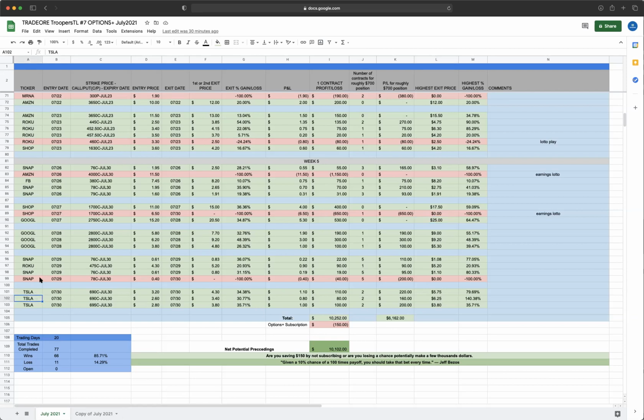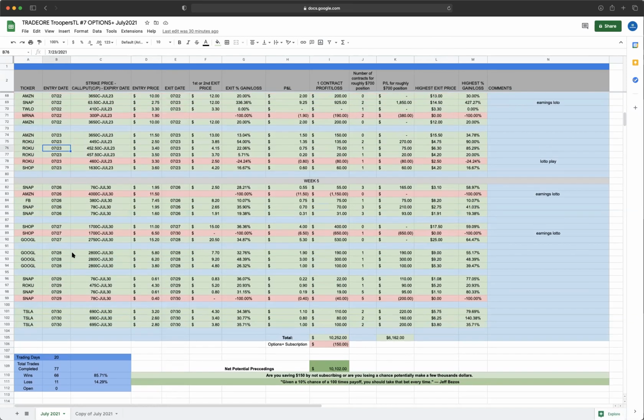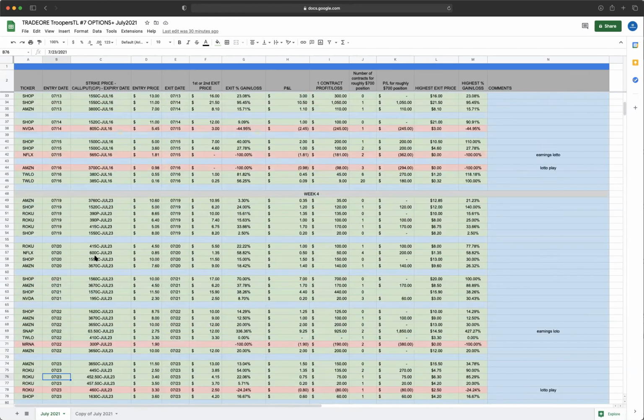But this Tesla day here, this Google day here, or this Roku day here shows you that when a stock is running and is strong and has great momentum going on, you can make good money just by focusing on that one name. You don't have to scan through 10, 20, 30 stocks trying to find the best setup. Most people are trading Tesla and Tesla is going up. Then why not trade Tesla?